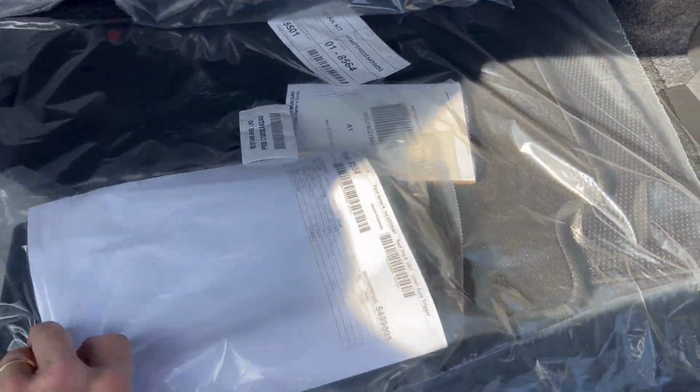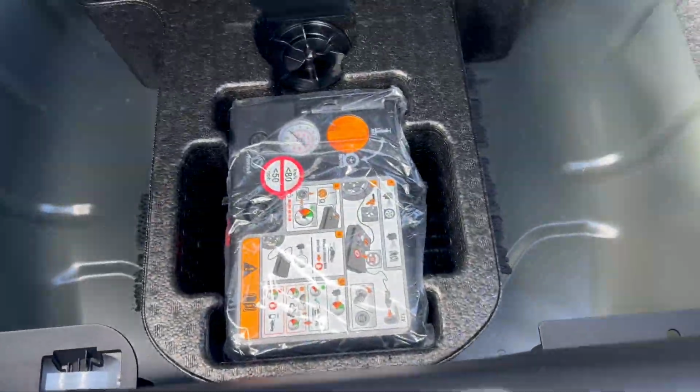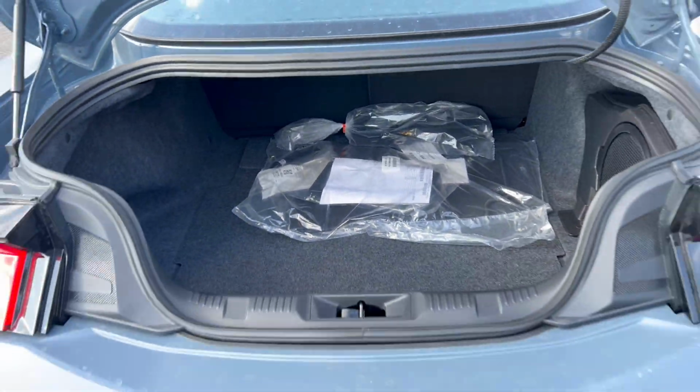Here are the carpeted floor mats. You got the subwoofer for the B&O sound system underneath. Fix-a-flat, no spare, but there is a good amount of room here in the back of this Dark Horse trunk for a Mustang.